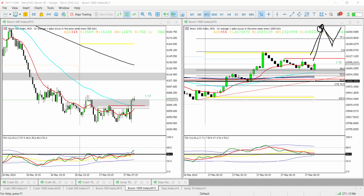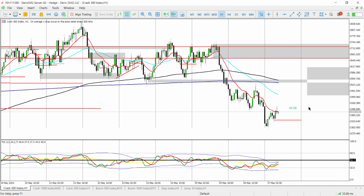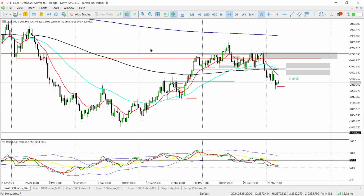So for now, 1 position on B1. They're also respecting this zone. Then let me just do a quick rundown of everything. So on C3, I mentioned I'm looking at it from the 4-hour time frame.